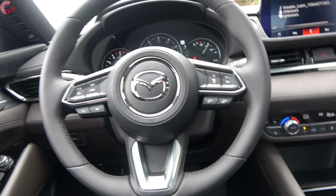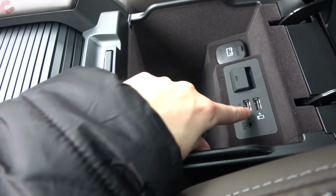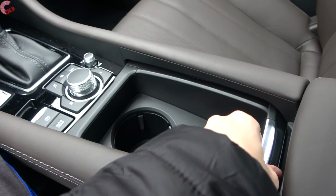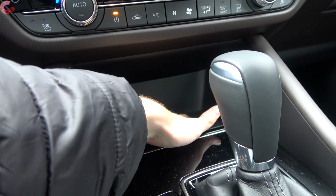Alright, so let's go ahead and roll into interior storage as the next thing. I'll start out under the center console. This is pretty small, but it is quite deep, and this is also where you'll find 2 of your USB ports and a 12-volt outlet. You can slide back this tray right here to reveal your 2 very deep cup holders. And then up in the very front, you have another large storage bin.